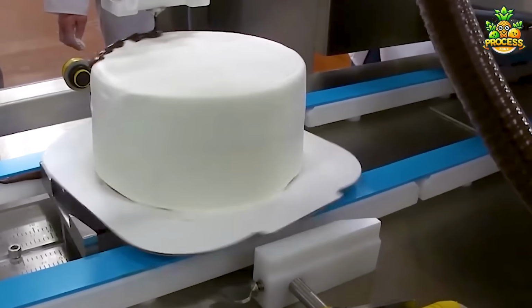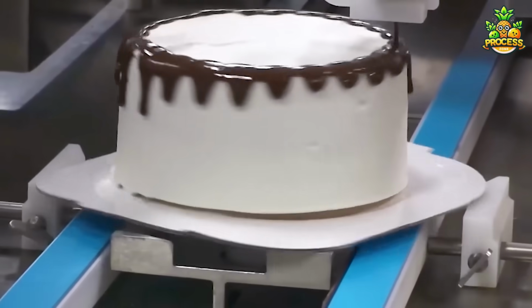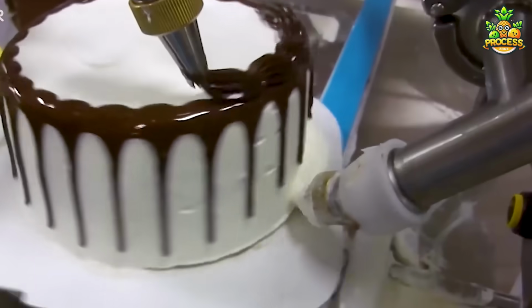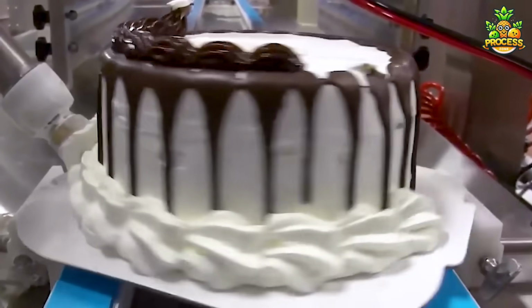Here, a classic chocolate cake is under process with vanilla frosting and chocolate decoration details. The contrast is not only beautiful but also delicious, and that rich frosting is to die for.